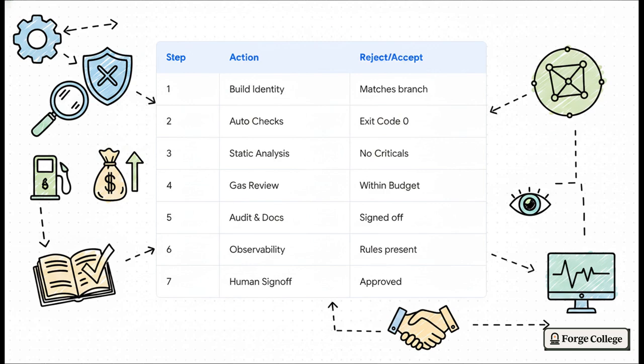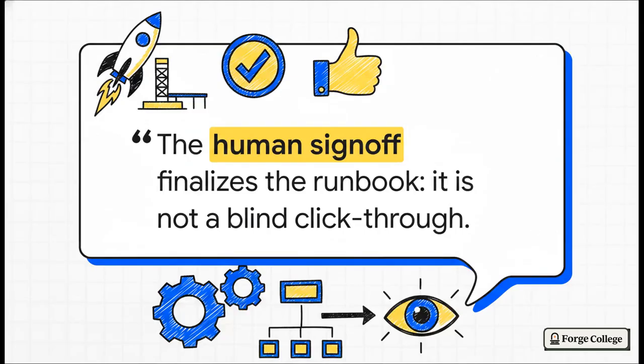Step 5 checks our audits and documentation. Did the external auditors actually sign off on this exact commit? Step 6 verifies our observability readiness. Are our monitoring dashboards and alerts properly configured? We can't fly blind once we're live. And finally, Step 7 brings us to human sign-off. Notice how every single step here has a prescribed action, clear accept/reject criteria, and a designated responsible role. Zero ambiguity.